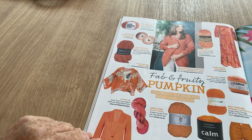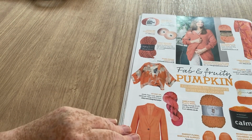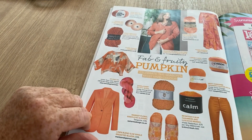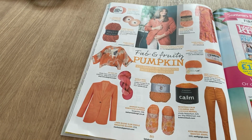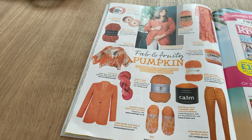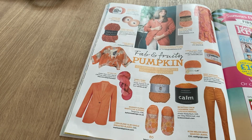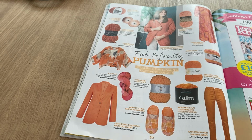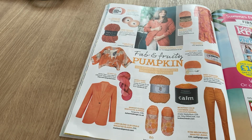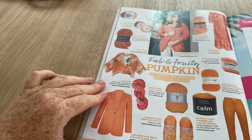What have we got here? Fab and fruity pumpkin colours. This country doesn't kind of do the pumpkin thing. We carve them, but not necessarily eat them. I don't know if that will become more and more part of our thing or not, because it takes years, but a lot of things that are heavily American do infiltrate our collective consciousness and become part of our culture. And that has happened time and time again. So you never know. Maybe we'll be getting pumpkin pie and stuff like that.